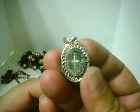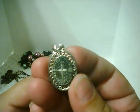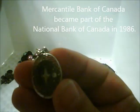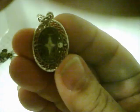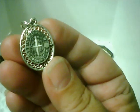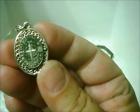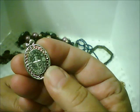So that's something, too, that I can research when I have some spare time. Seems like I'm always looking something up. So the Mercantile Bank of Canada. Let's see if we can focus this better. Sorry, camera. You're just not doing what I need you to do today. Oh, there we go. That's better. So the Mercantile Bank of Canada. Sorry if things up till now have been a little blurry. I didn't really notice that. I'm so focused on the jewelry, I forget to look at the video as it's being recorded.